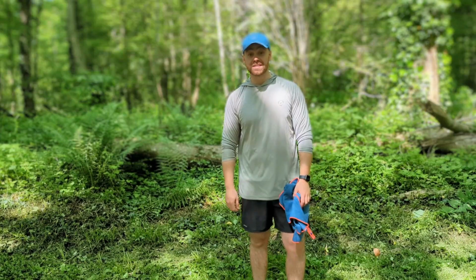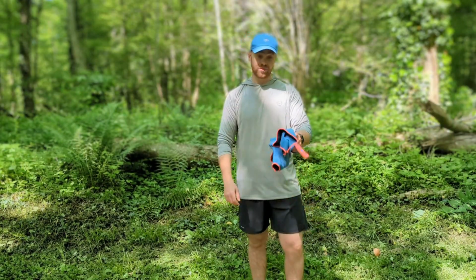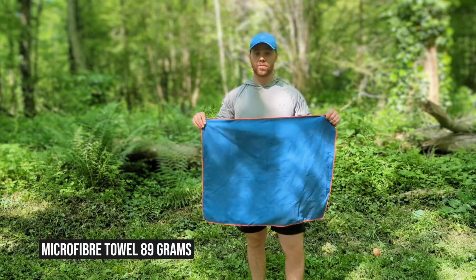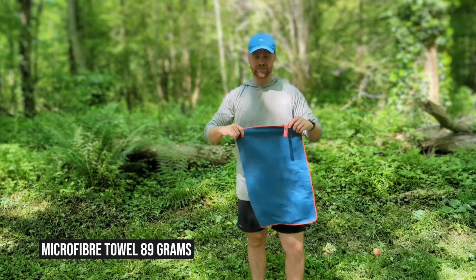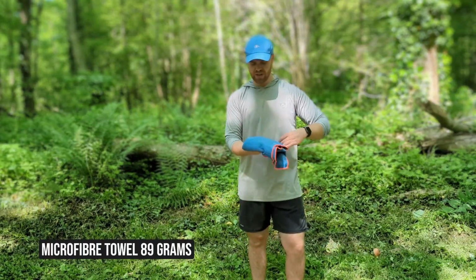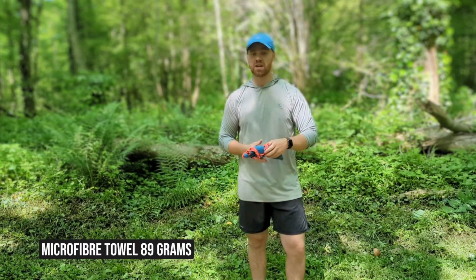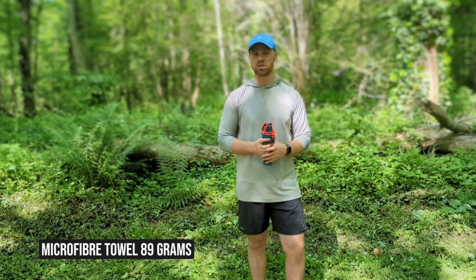Now, for drying myself or for wiping condensation off of the tent, I'm going to be using a microfiber cloth. Again, everybody knows what these are. They're fantastic, nice and light, really compact, really a necessity not only for drying myself, but also with the kind of tent that I'm using, keeping the weight so low.